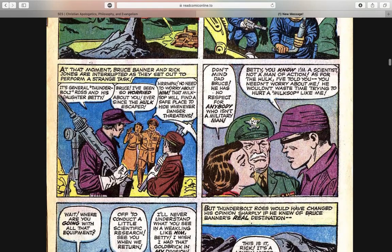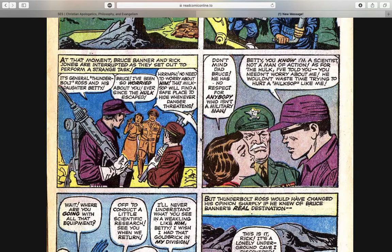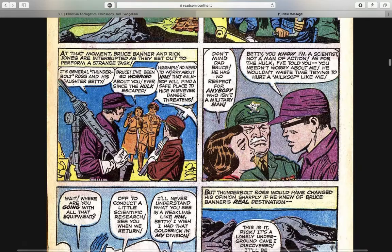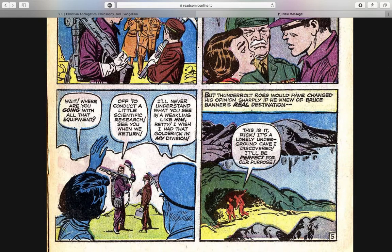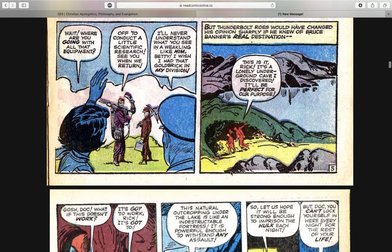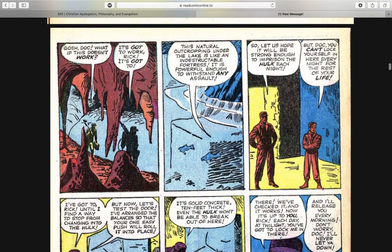So we see that Bruce Banner and Rick Jones are using all the scientific equipment, and they're stopped here by Thunderbolt General Ross and his daughter Betty Ross, as we learned from last issue, who has a big crush on Dr. Banner here. And we see here that Bruce Banner and Rick Jones tell them that they're using this equipment for scientific research. But that is not really what they're doing here.